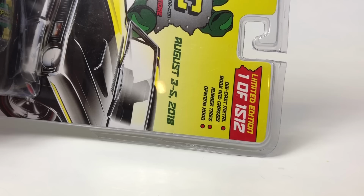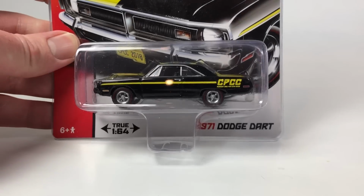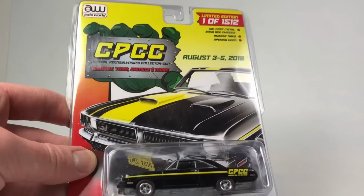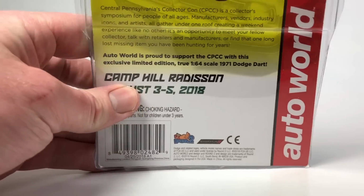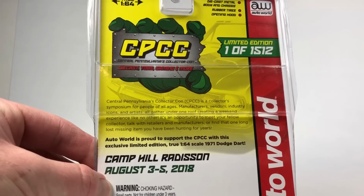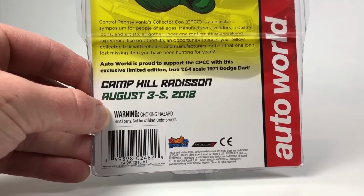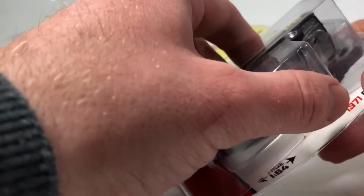And starting with this one here. Limited edition. So this was made for, I guess, Central Pennsylvania's Collector Con, which I live nowhere near Pennsylvania, so obviously I did not attend. Here's some more data on it. So pretty cool. So we're gonna go ahead and open it up now.